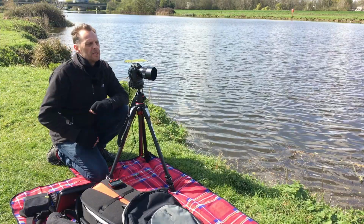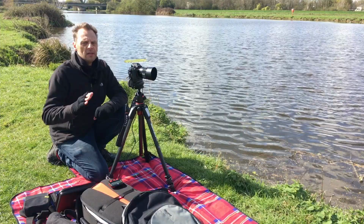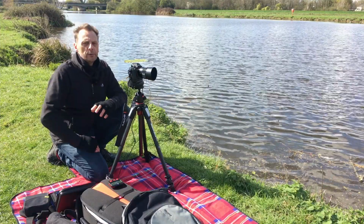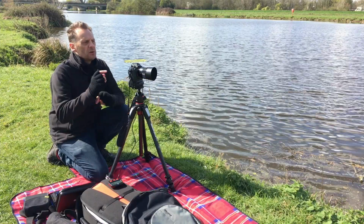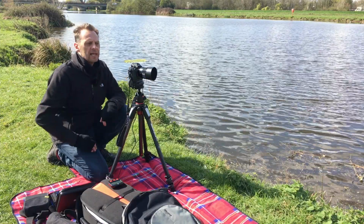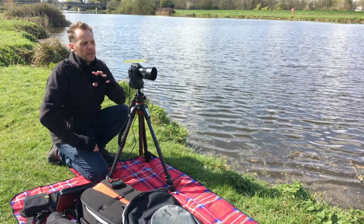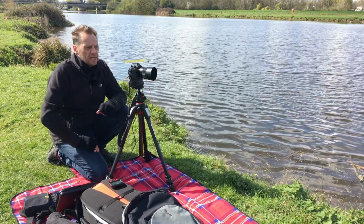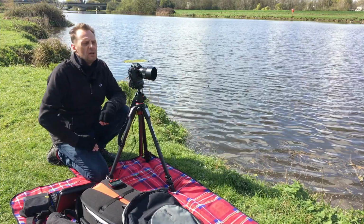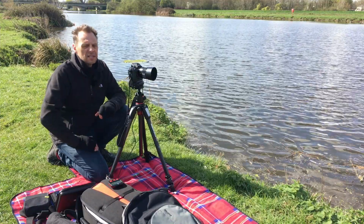So what I'm going to do is I'm going to build this shot up. First, I'm just going to take a blank shot with no filters at all, so we have a baseline which we can use as a comparison. So I'm just going to first take a shot with nothing, and then I will add a graduated filter just so I can bring the exposure down on the sky to match the rest of the scene, the water in the foreground. And then after that, I'm going to add a polarizing filter which will reduce some reflections on the water and add definition to the clouds in the sky.